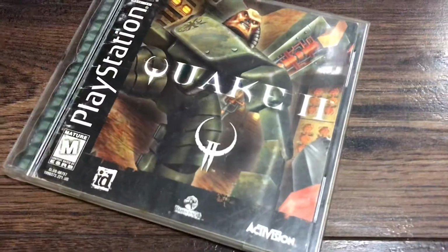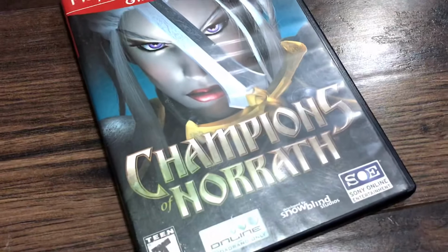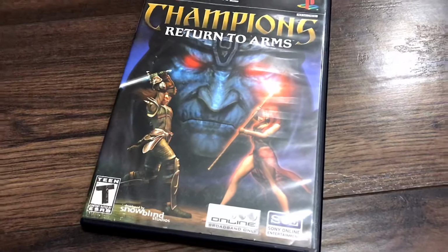And the second one, which is a little bit more valuable, a little more rare, Quake 2 on the PS1. Pretty awesome pickup. Super stoked on those two. And then I figured, okay, I got these PS1 games, let's take a look at the PS2 games. So they had a stack about this big, probably about 10, 15 games. And the two that I picked out of there, one which I already had, but this is going to be going up for resell, is Champions of Norath on the PS2. Pretty awesome RPG. As well as the other Champions game, which I didn't have yet. Super stoked to find this. Return to Arms. Again, also pretty valuable, rare game.